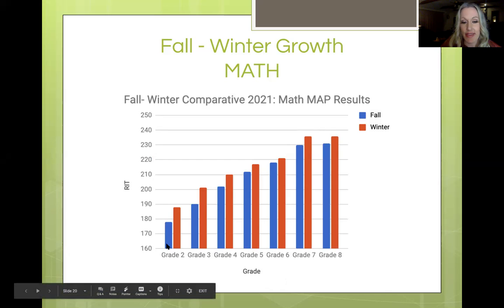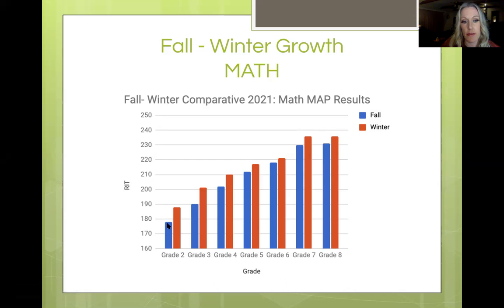So in math, 2nd grade, this is where the average 2nd grade child was in the fall in math. And here's where they are now as of about 2 weeks ago. So this difference here is the amount of growth that that class made. 3rd grade, here was the fall, the average, now they're up here. So we can see huge growth in the lower grades. That's completely typical because there is more growth to make. They're just on the learning spectrum, so they usually make more significant growth in the younger grades, but still we see growth all across the board, which is fabulous.